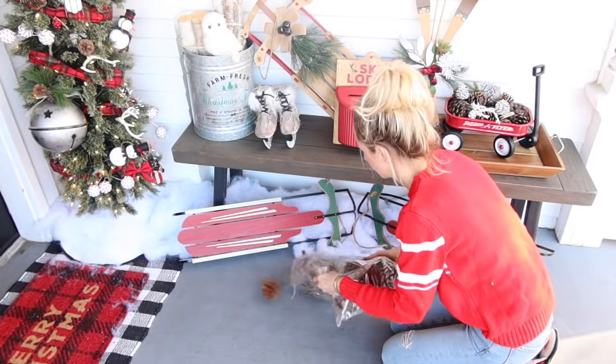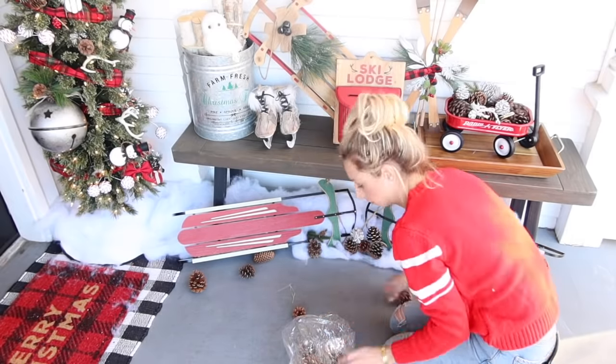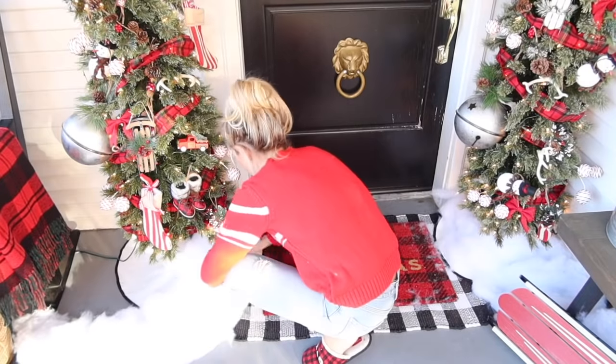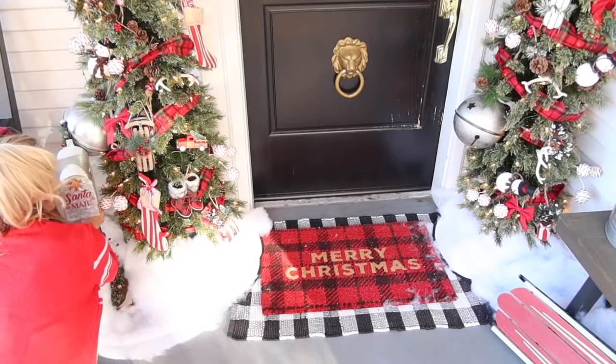So I'm going to add these two sleighs. I couldn't find one of my sleighs this year, so I went to Michael's and bought another one, only to find that I had packed this with one of my trees like a moron. So now I have two sleighs, which is no problem, girl. Sleigh all day. So I'm just going to keep adding on more snow here.